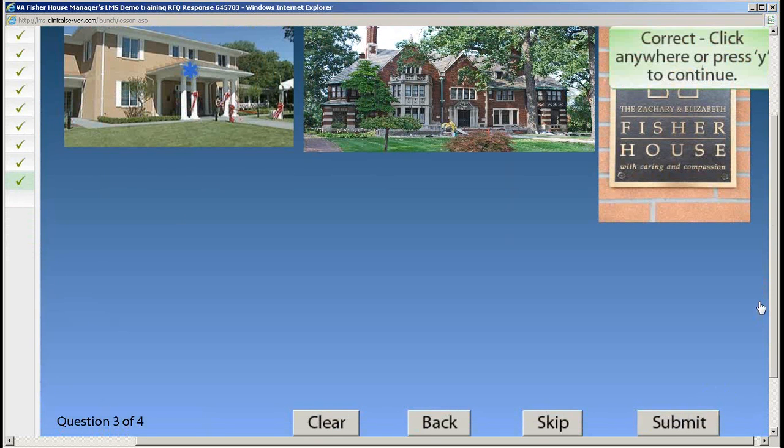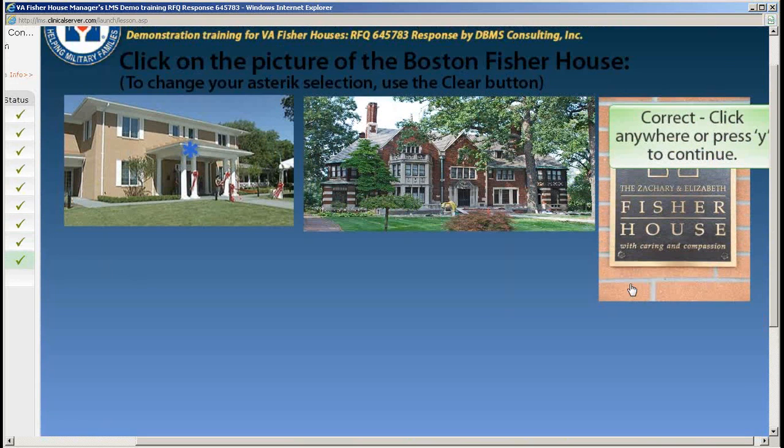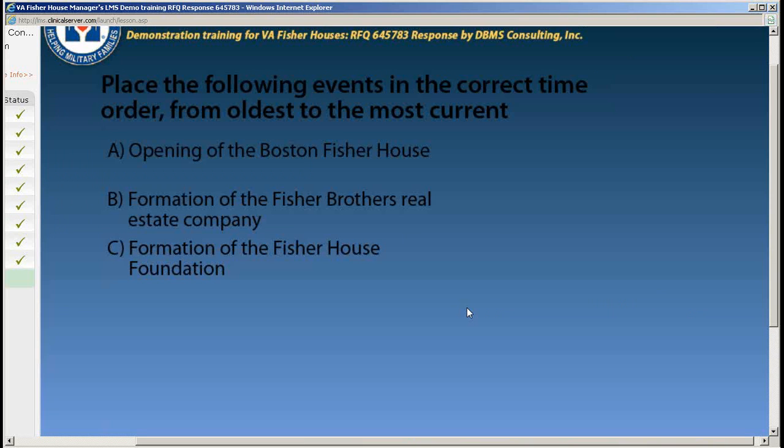Correct. Click anywhere or press Y to continue. Place the following events in the correct time order from oldest to the most current. Note, the order in which the events are narrated may not be the order in which the events appear on your screen.